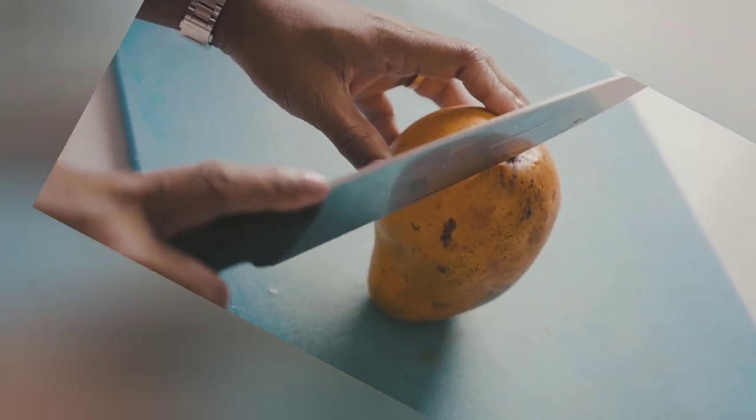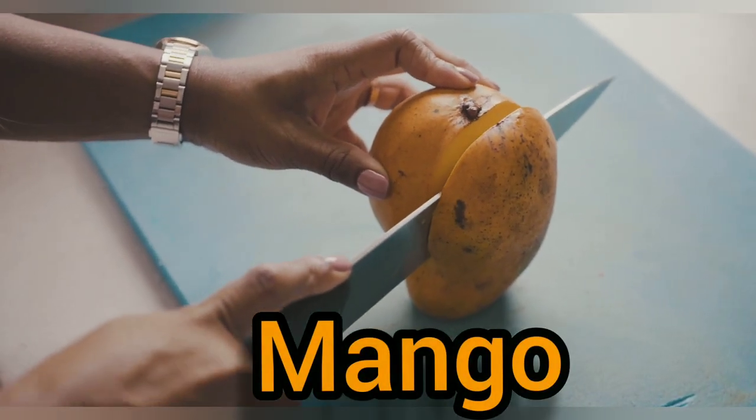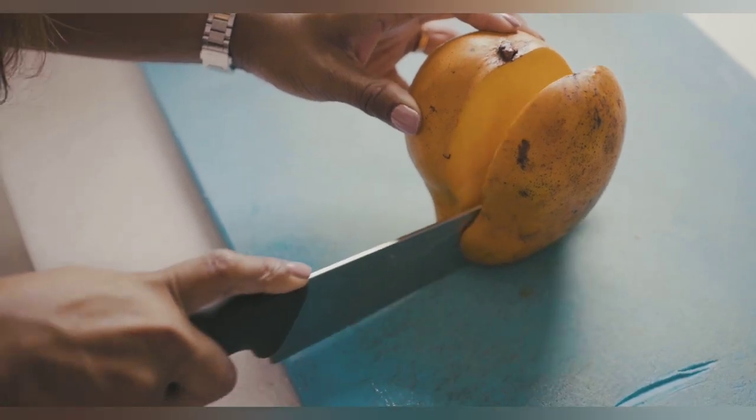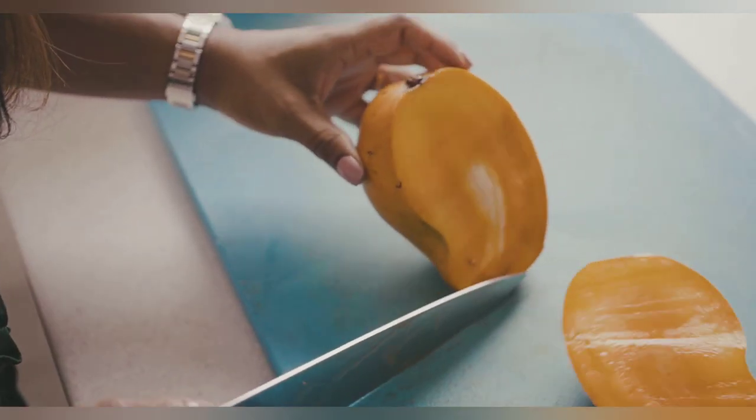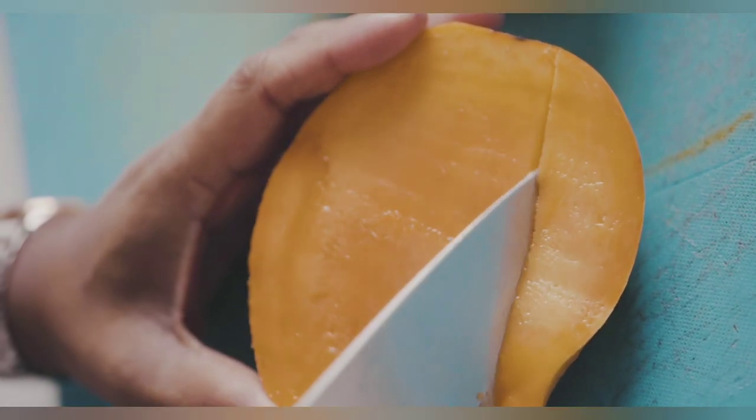Next up, we have the sweet and tangy Jamaican mango. Bursting with vitamin C and various antioxidants, this tropical delight can help boost the immune system, fight against cell damage, and keep your skin looking radiant.